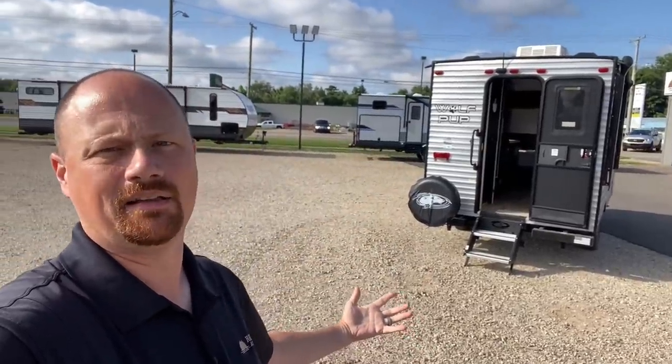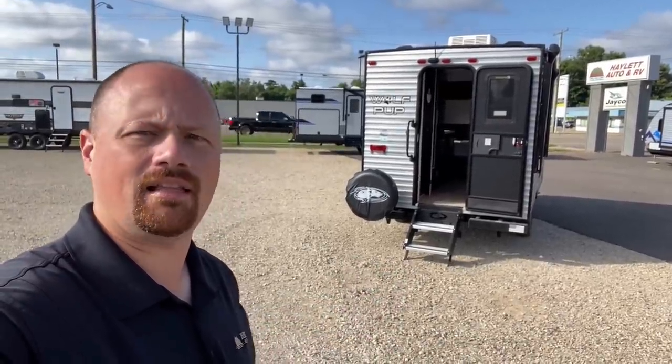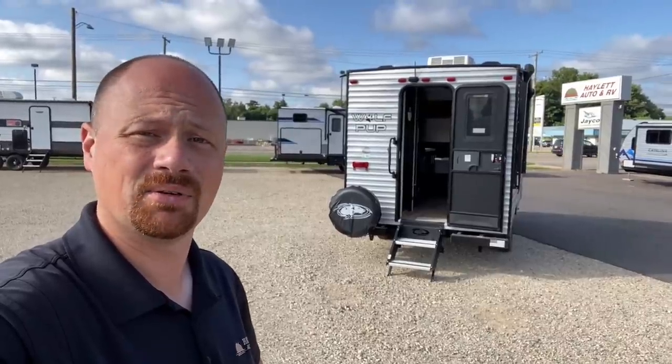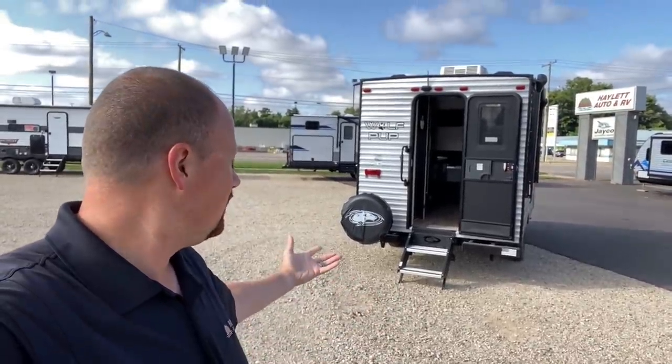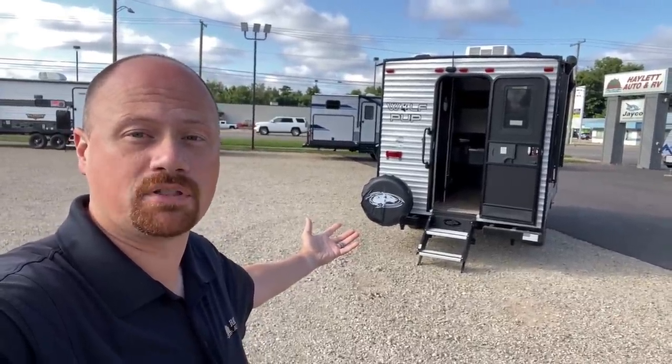I mean, obviously looking at me with my dad bod belly over here, you can tell I'm all about that life. Actually, I do enjoy kayaking a little bit. I just don't do it that much. That totally changes this camper to me.